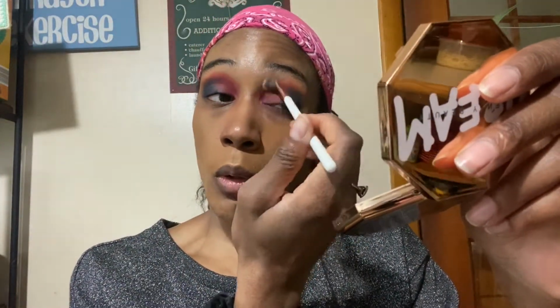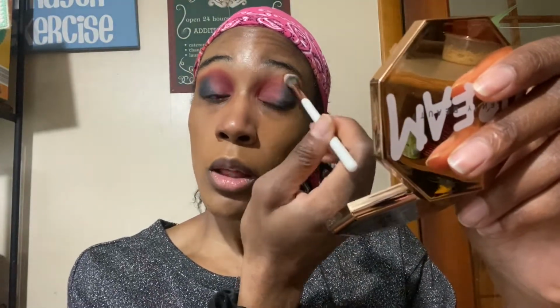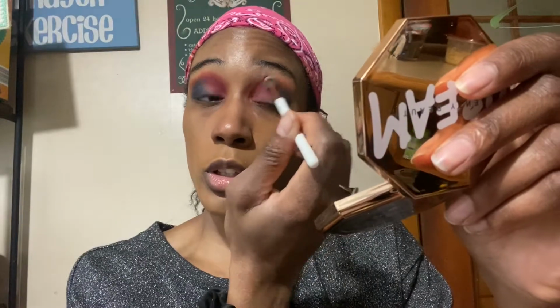Okay, so that's how the eyes are looking. I'm feeling it. I'm liking it. I'm here for it. Okay, so I'm going to blend out all this stuff up here. And this is a Dose of Colors blending brush. I'm just trying to make sure you can still see that orange and the pink because we're about to go in with these shimmers.